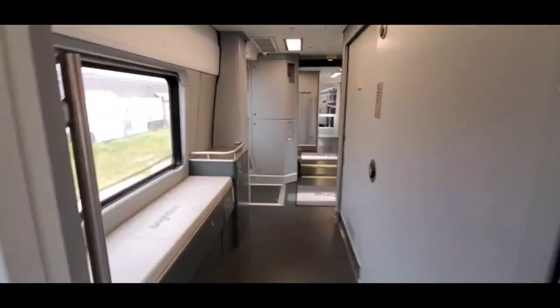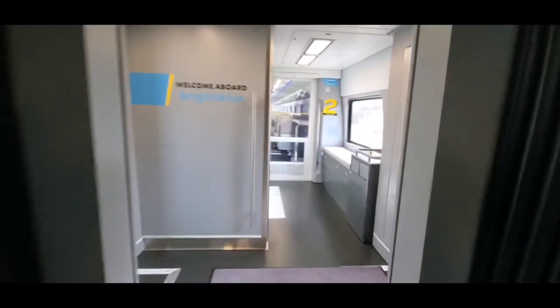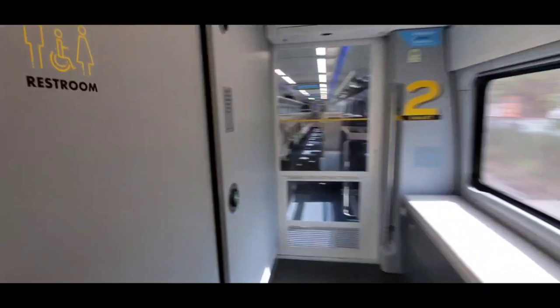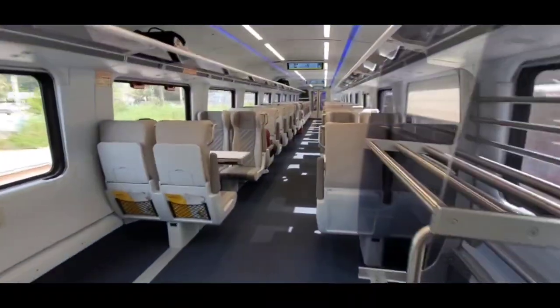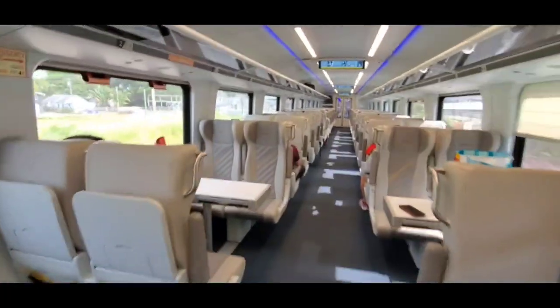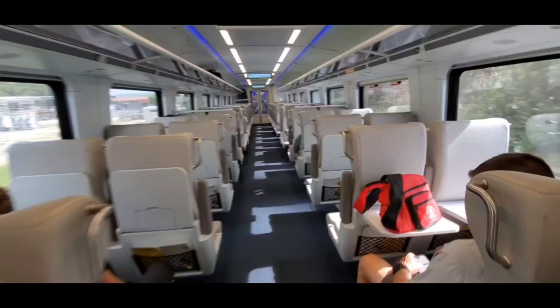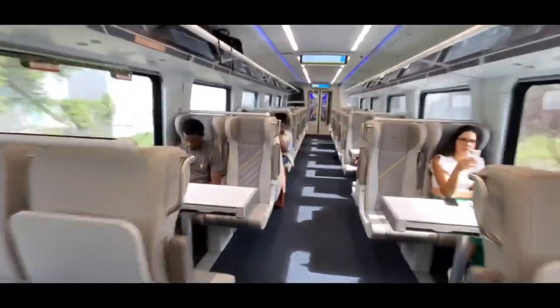So I'm leaving the Premier lounge car, and we're going to go into the Smart class cars. So we're walking between trains right here. So this is car number two. Again, there's bathrooms and a sitting area. I'm going to be really quiet. Luggage storage. So these are 2x2 seating through here. If you can see that. I'm just going to walk to the end of the car.